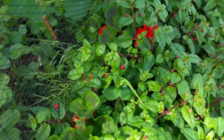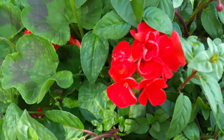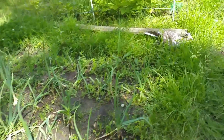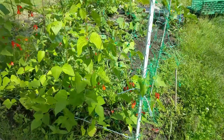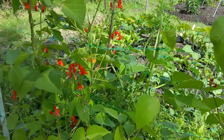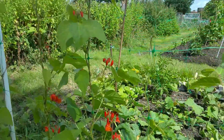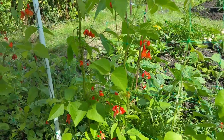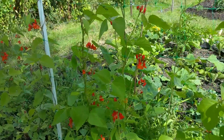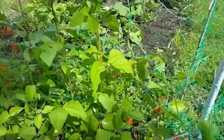And the geraniums are doing well. Getting smothered by the fuchsia, but geraniums, they'll be alright. So runner beans, they're doing okay. They've picked up now after getting pretty well munched by the slugs the last couple of weeks. They've managed to climb away, so hopefully that's the worst of it now. So we've got some tiny little runner beans on the plant.